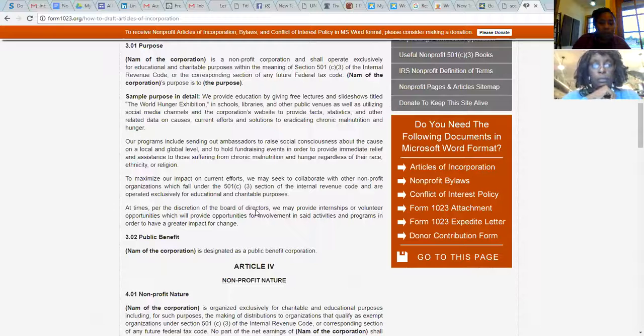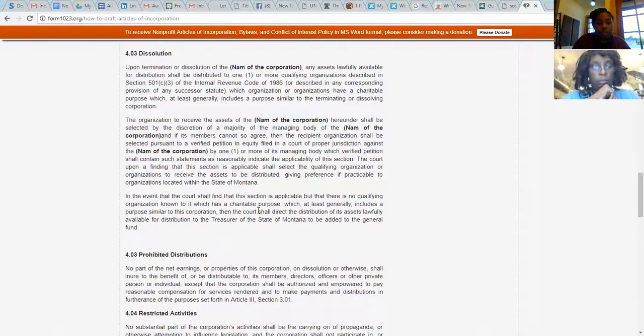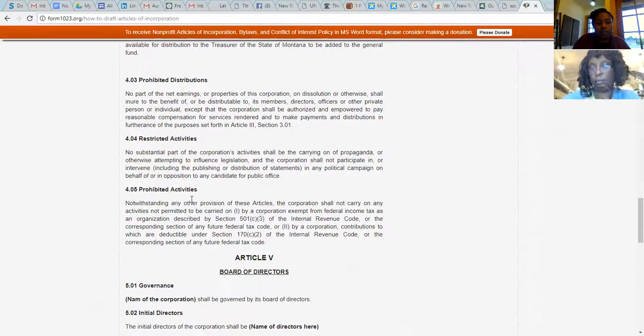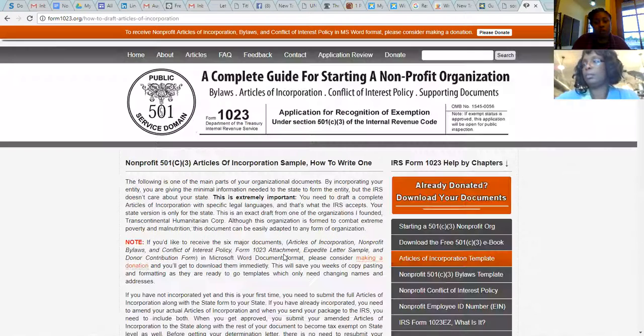The nature of the nonprofit. What are they going to be doing? Personal liability and a dissolution clause. Prohibited distributions, restricted activities, and prohibited activities. The governance. So this is a complete set of articles of incorporation, which this document, if you're going to be putting together your nonprofit status, this document needs to be filed with the articles of incorporation application for the state of Alabama.